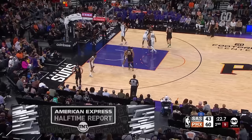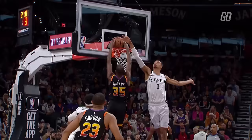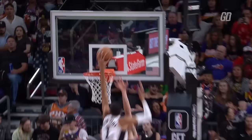Book a return. Don't forget EJ. Look at this. Kevin Durant gave him a highlight. Well, that's the second highlight he's had over Victor. We have that fadeaway to end that first shot clock is off. Wembanyama goes right by Durant with the left hand. Look at KD's face.